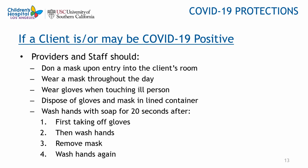If a client is or may be COVID-19 positive, providers and staff should don a mask upon entry into the client's room, wear a mask throughout the day, wear gloves when touching the ill person, dispose of gloves and the mask in a lined container, and wash hands with soap for 20 seconds after first taking off gloves, then washing the hands, then removing the mask, and then washing the hands again.